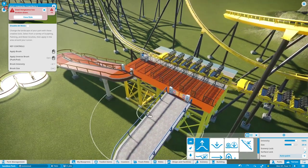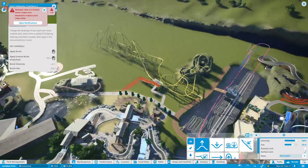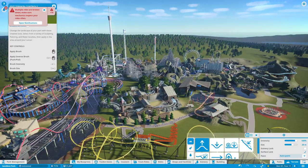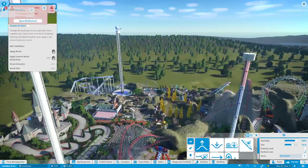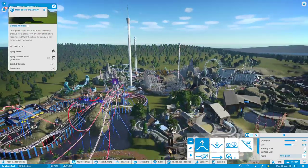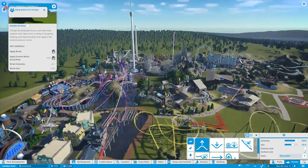Change the size up. Here, let's get a good view for all of you that just joined. If you look at my whole entire roller coaster park, I put all the roller coasters in the caves. So it's pretty cool, and that's what I'm trying to stick with, like a pirate theme park.